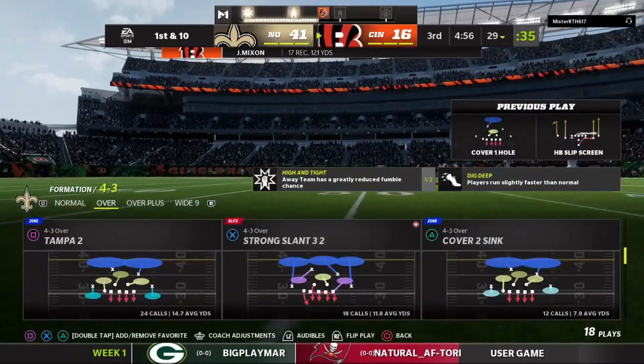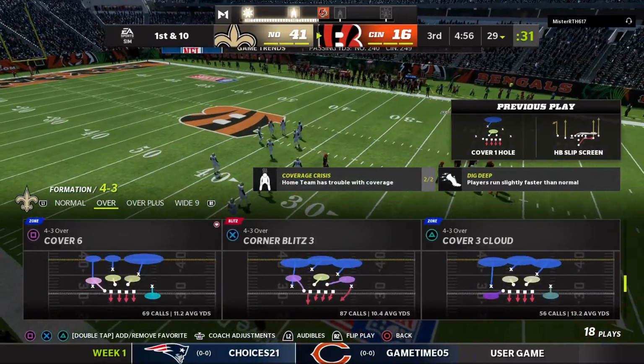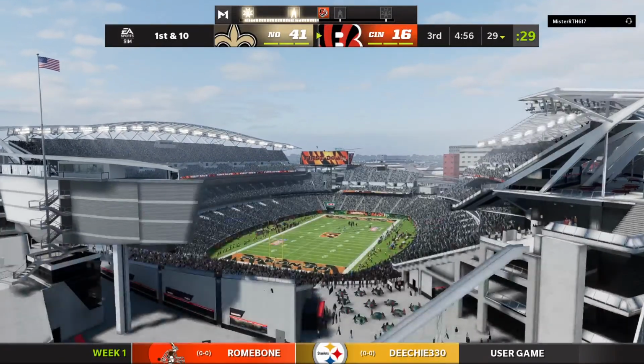And after watching that play, I'm thinking about all the lost opportunities that they've had so far in this game. But right now, just focus on continuing to move the ball the way they did on the last play.